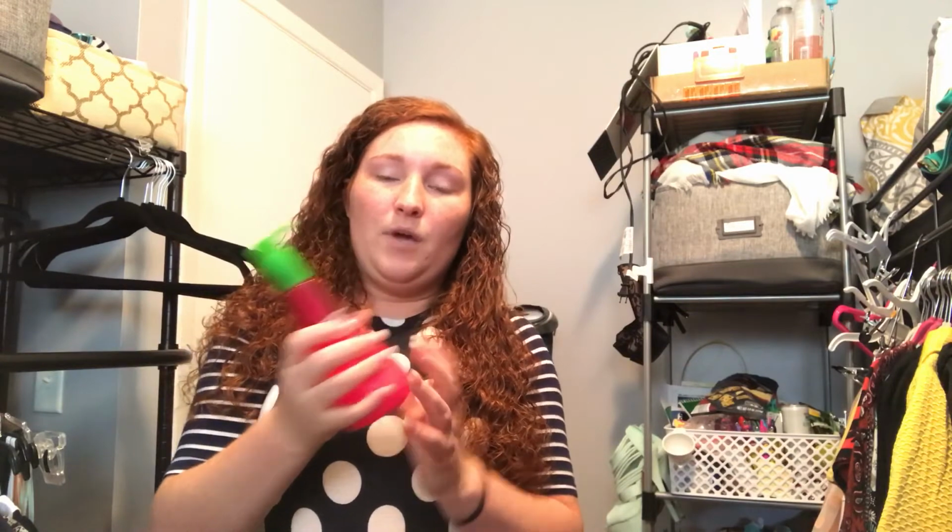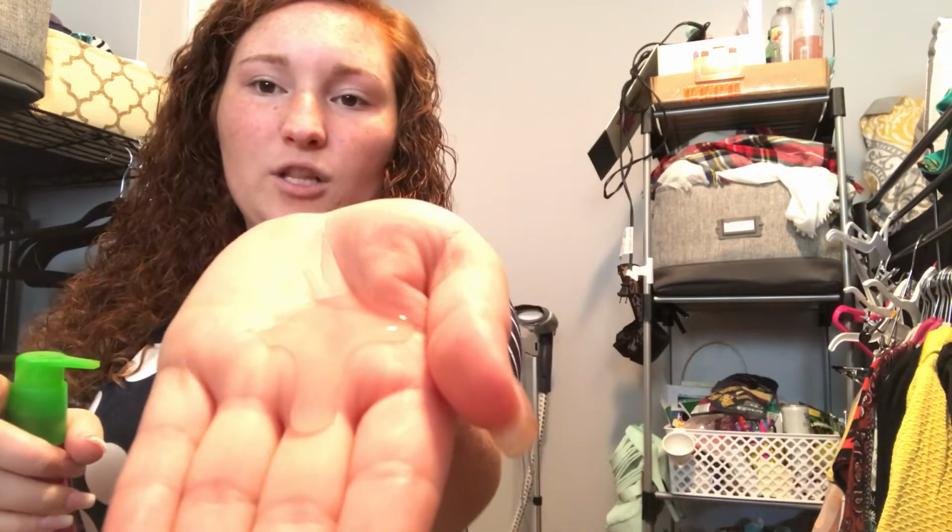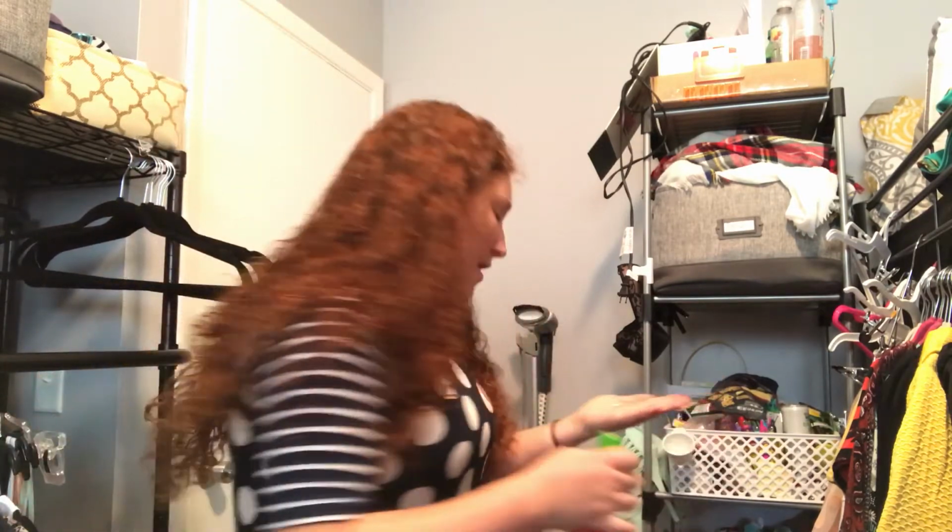And then I run that through starting on the end. So I'll show you how to put that in. Just about 3 pumps because I've got some thick hair. And here's what it looks like. It's pretty slimy looking, but it's real easy. There is no slime to it. It just kind of looks that way.